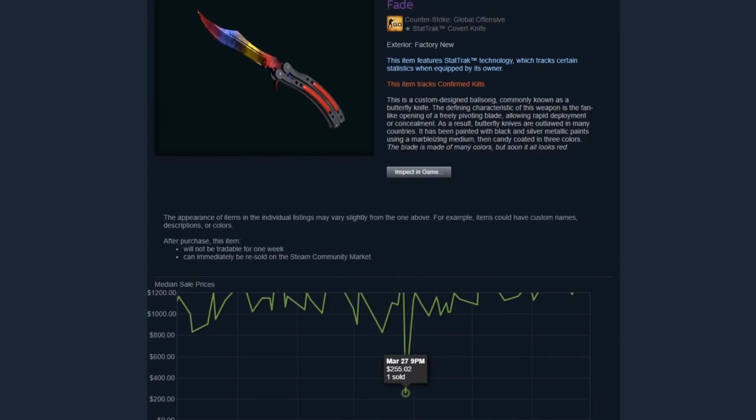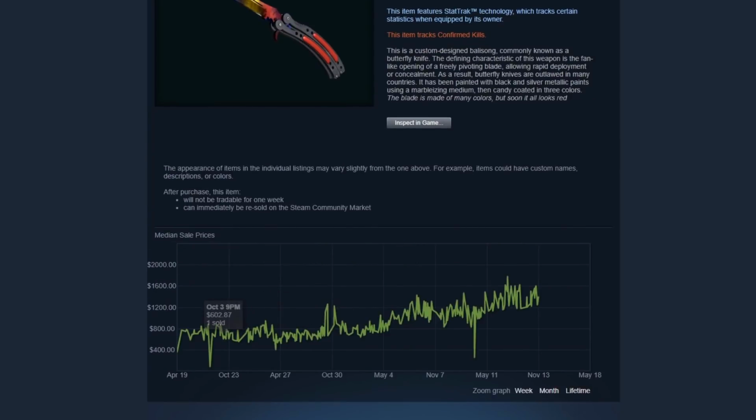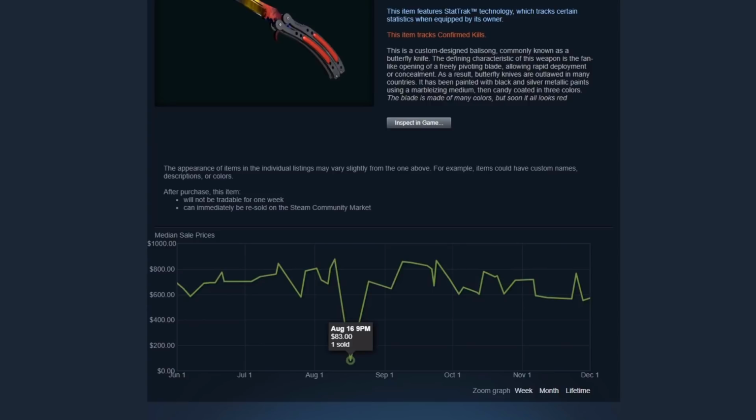And that wasn't even the worst case. There were cases many years ago, when the skin first came out. If we look all the way back here, it actually sold for $83, which again is pretty ridiculous considering it probably cost 10 times more money back then, and here it also cost a lot more.